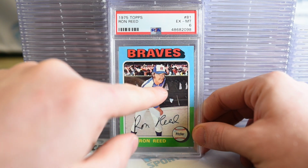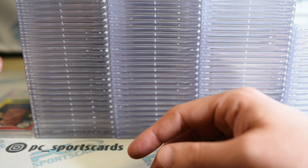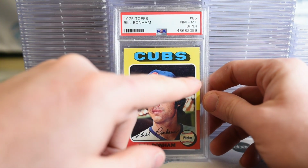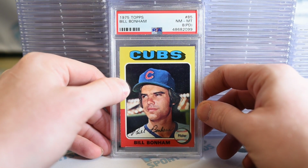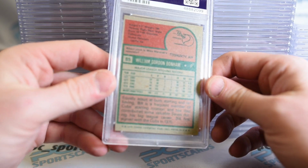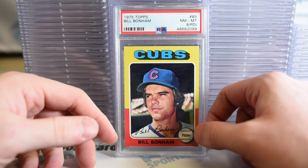So see how this is a print defect going through it? They didn't knock that enough to give it a qualifier, but this one has the qualifier. See how there's white specks all over? You could see a little fisheye there also. So they gave it a PD, which is a printing defect. So in general, that'll knock your value down about 2 grades.